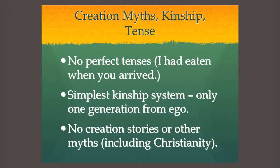They have the simplest kinship system known. So there's a word for me. There's a word for anybody of my generation, regardless of gender. There's a word for the generation above me. There's a word for the generation below me. And then there's a word for my biological son or my biological daughter. And that's it. That exhausts their kinship system.